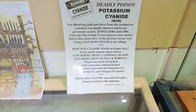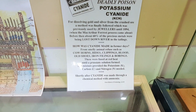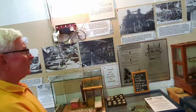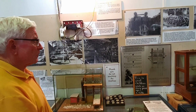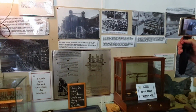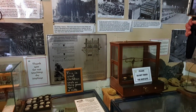That's crazy. Prior to that, they used mercury, which is a heavy metal, but the recovery rate with mercury, where they put it across copper plates, was only 68%. The tailings then went into a discharge hopper, and it was released into the river. Couldn't do that today. No, it killed all the fish life and the vegetation.